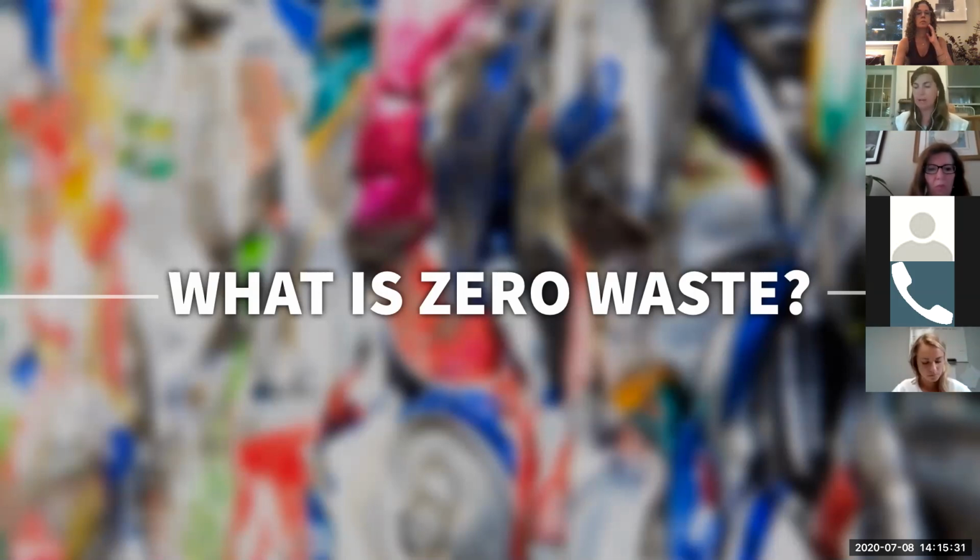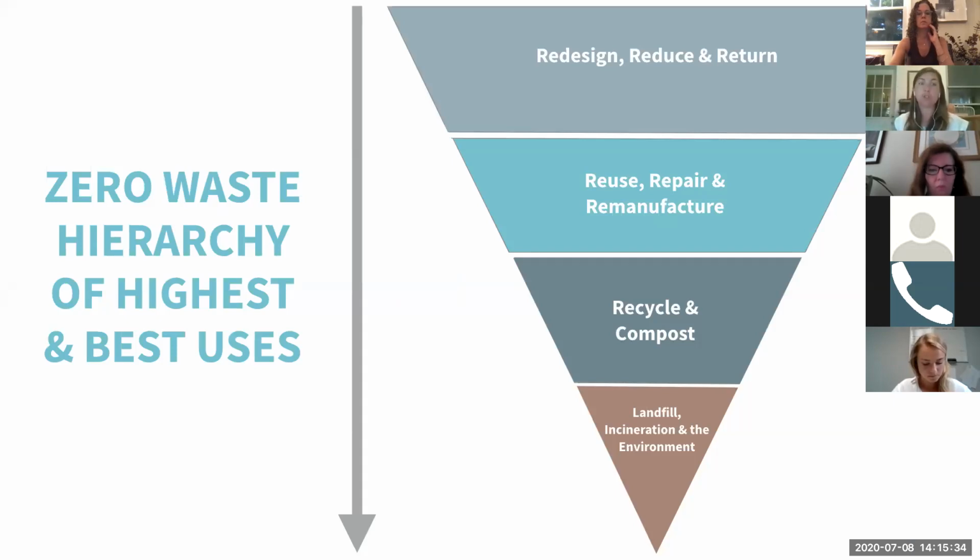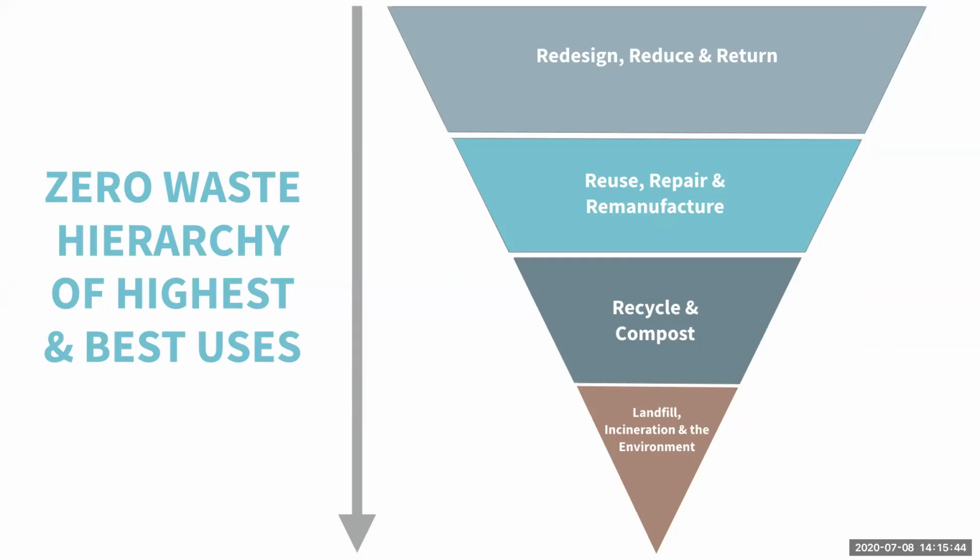But before we get to that, I want to talk a little bit about the zero waste hierarchy of highest and best uses, which is a very important tenet of zero waste. So this upside down triangle has several different iterations that maybe some of you have seen. But essentially, this one in particular was developed by the Zero Waste International Alliance, ZWIA, and it's really become an important reference point for the zero waste movement overall, and especially for TRUE certification, the program that I work for. So what this is trying to communicate is that, in similar ways to the food triangle, right?